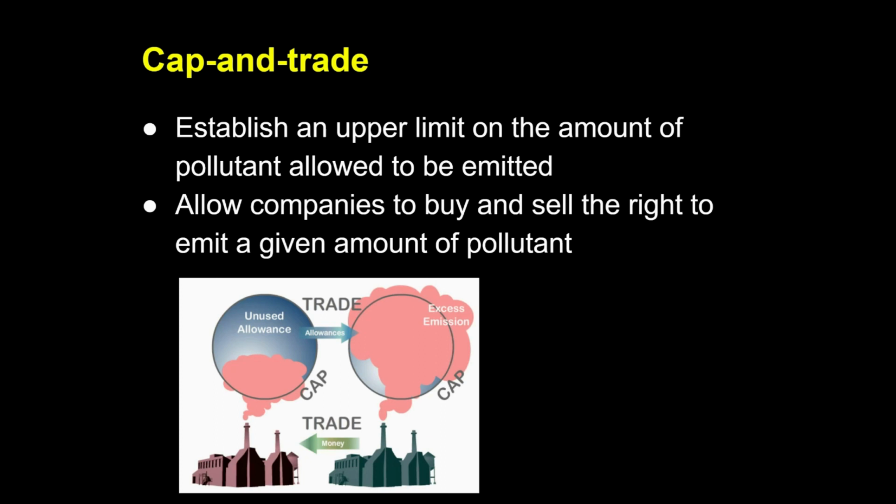A cap and trade system was successfully used to limit sulfur oxide emissions in the United States following the passage of an amendment to the Clean Air Act in 1990.